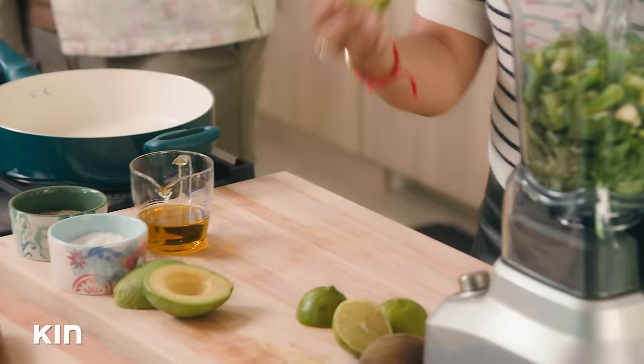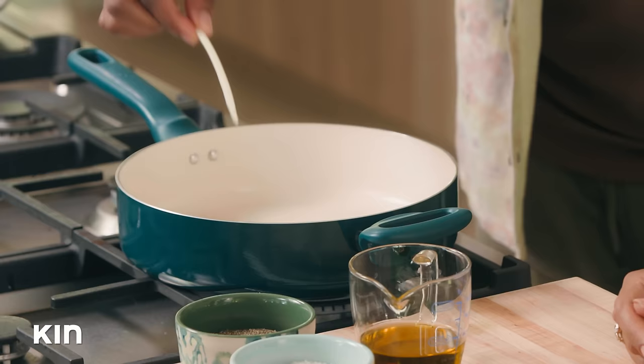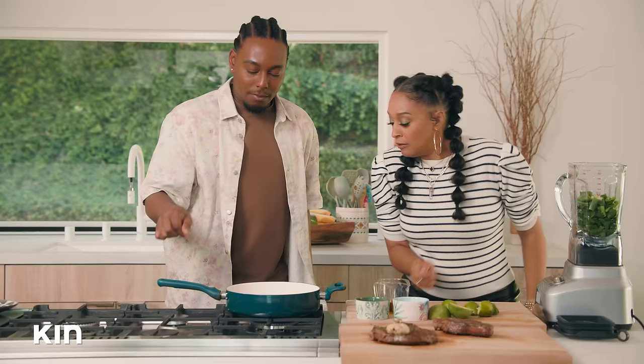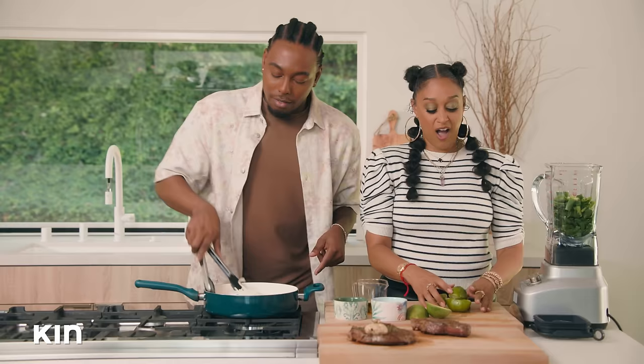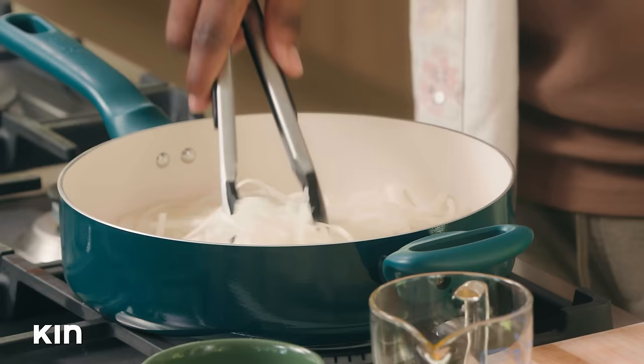Okay, I'm gonna go ahead and add some lime to this. Terrell! Sorry. Oh my gosh, see, it's sizzling. I think this is more of a cooking lesson than a cooking competition. Yeah, focus on your dish. I'm just trying to help you. These onions smell so good. I love the smell of caramelized onions.